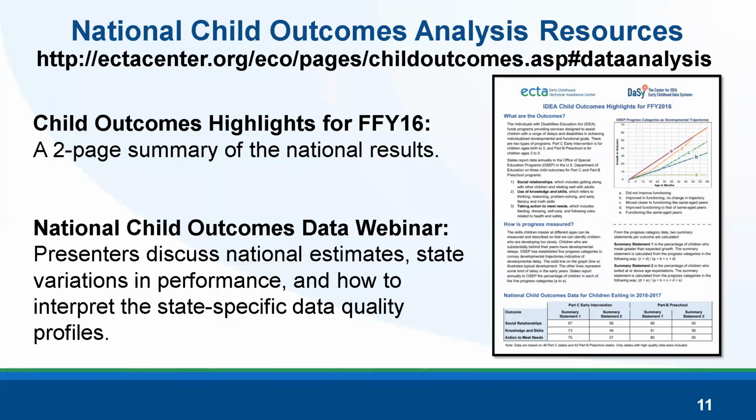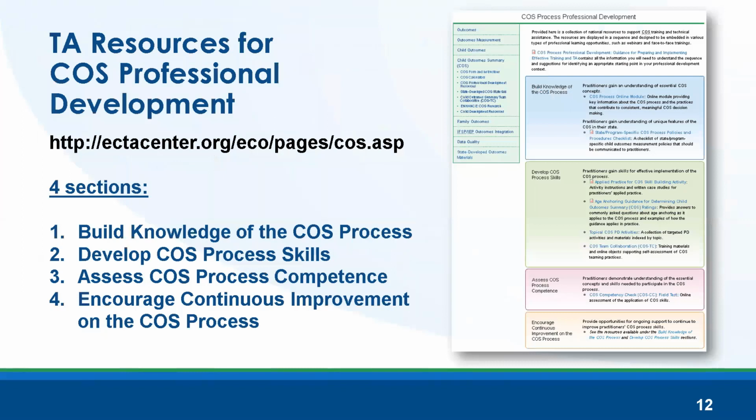And let's switch gears to another section of the website. So in an effort to improve the quality of the COS data, which we just talked about a little bit in looking at those national results, many states are working to improve the content and quality of the training and technical assistance they provide to local practitioners who engage in the COS process. So that is the real focus of today's webinar.